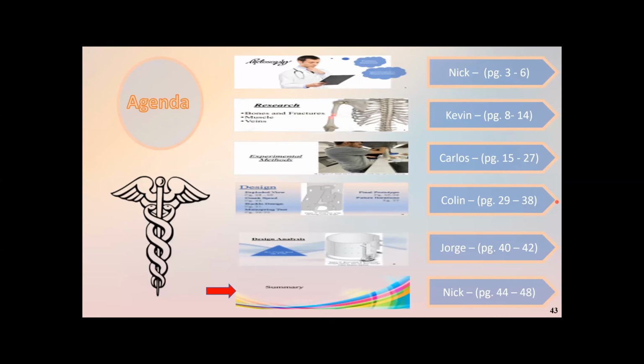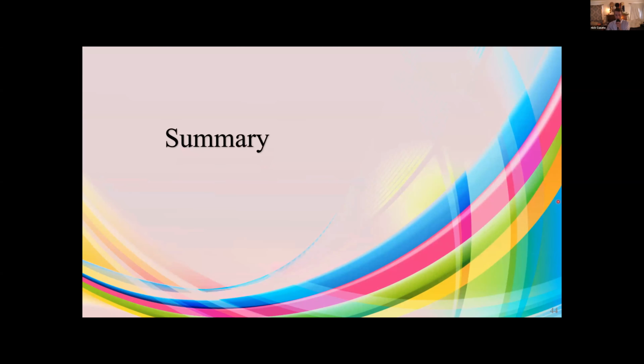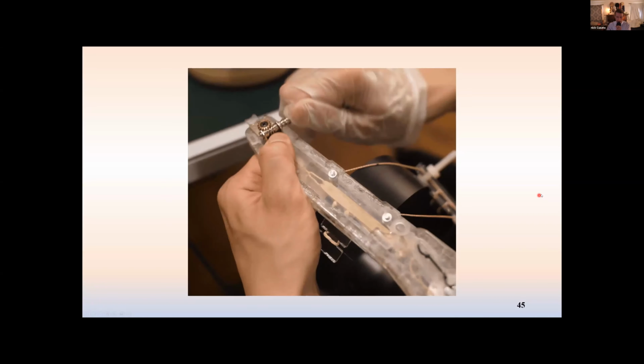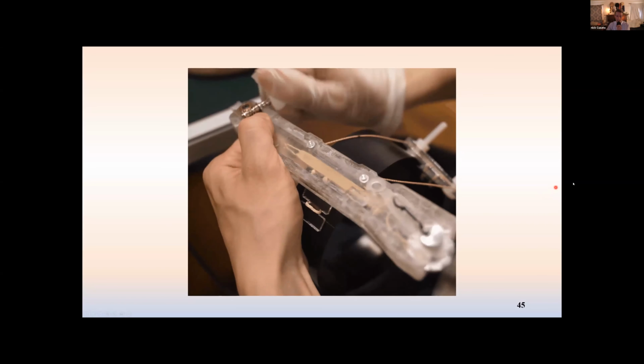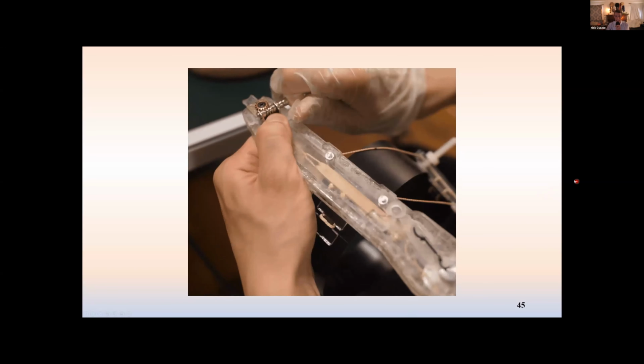I would like to pass it on to my team member, Nick, to finish us off with the summary and bill of materials. Hello, and I'm back. Thanks for listening. Now, in summary, here's the loading of the brace in action. Colin is pre-stretching the rubber spring to actuate the tension system prior to applying the brace for tensioning.